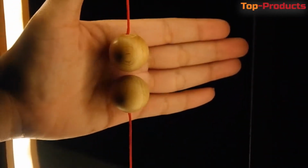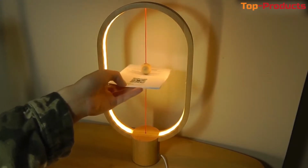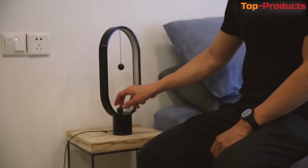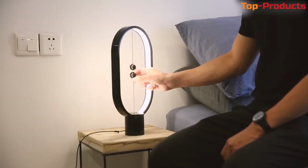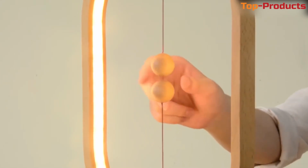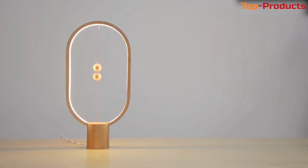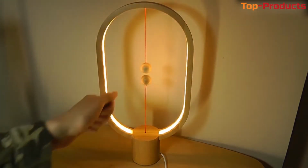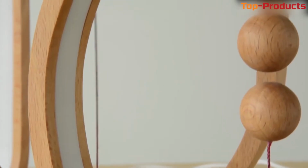Many luminaires have conventional power buttons. This device is switched on with 2 wooden balls. If you raise the lower ball, it will be attracted to the upper and remain suspended in the air. The light will turn on. If you want to turn off the light, you just need to throw the balls apart, and everything, the lamp goes out. I think it's not difficult to guess that magnets are hidden in these balls.